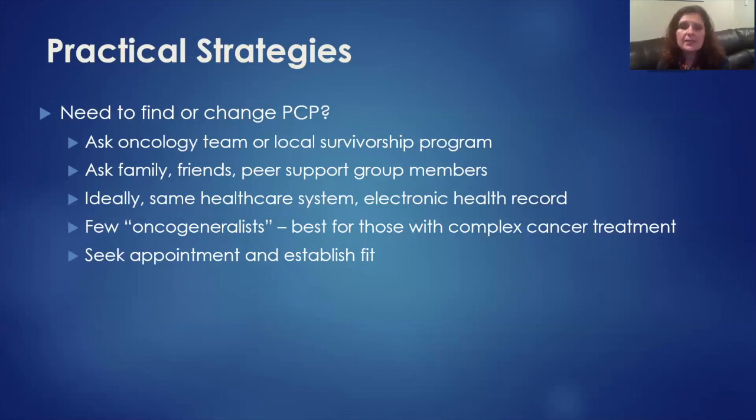So the other piece is this concept of oncogeneralists. And so what is an oncogeneralist? I sort of call them the geriatricians analogy, right? So all primary care providers take care of older patients, but there are specialists out there in geriatrics that are very specialized in providing care to older patients. But all the older patients are not going to be able to access geriatric physicians. And so the same kind of holds true with oncogeneralists.